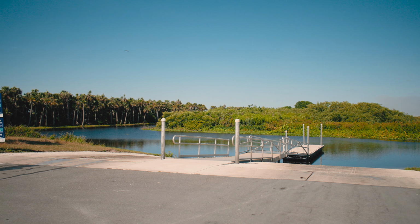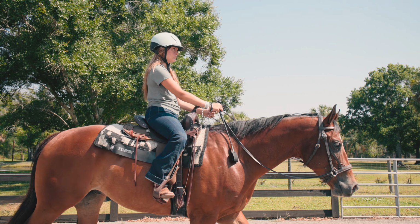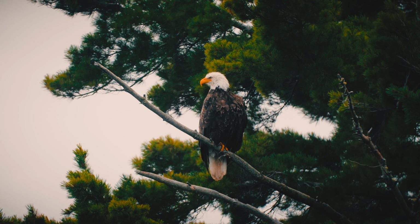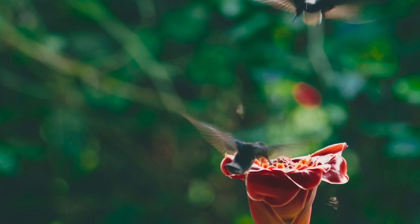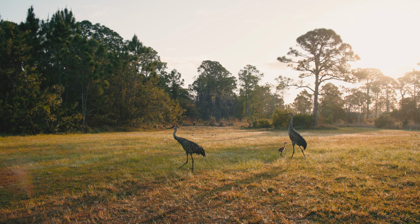There's also 60 miles of trails for walking, biking, or horseback riding in the preserve. As you meander the natural foliage, you can enjoy sights of hawks, bald eagles, hummingbirds, and sandhill cranes, as the preserve is also part of the Florida Birding Trail.